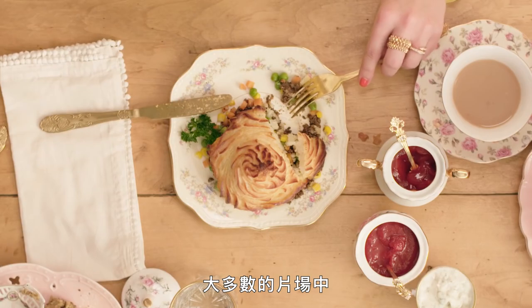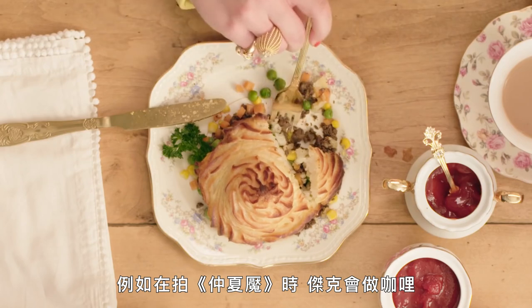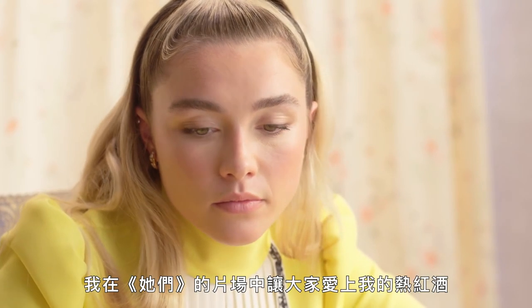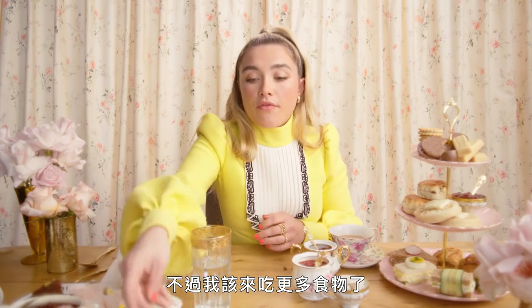Most of the film sets that we've been on, at the end of a day's shoot, we'll go home and one person will cook. So, for example, on Midsummer, Jack would cook a curry, and I'd cook a ratatouille, because that's one of my favorite meals. I got everybody into my mulled wine on Little Women. They loved that, but it's time for some more food.